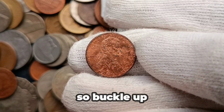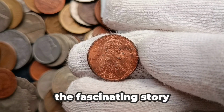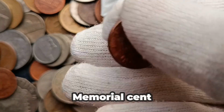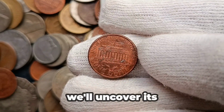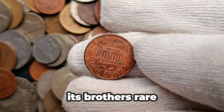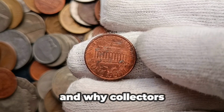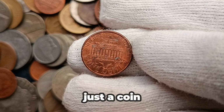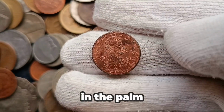So, buckle up as we explore the fascinating story behind the penny in front of you, the 2012 Lincoln Memorial Cent. We'll uncover its origins, its hidden details, the secrets that make some of its brothers rare treasures, and why collectors never stop hunting for them. This is not just a coin, this is history in the palm of your hand.